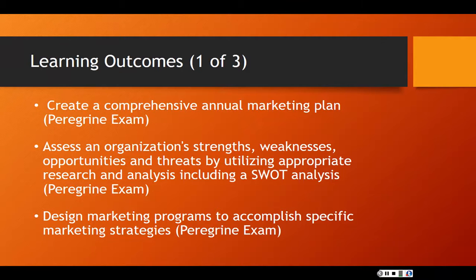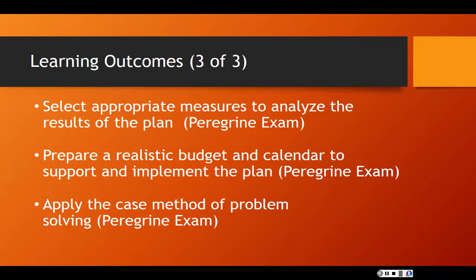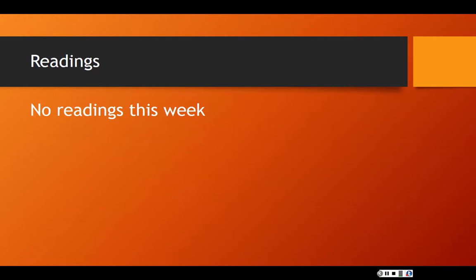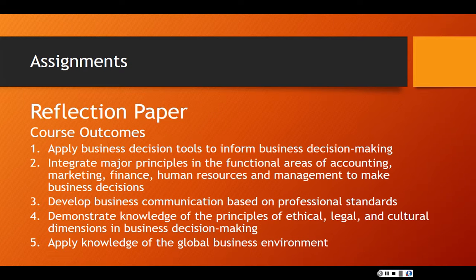So you can see we have 3 different pages here of learning outcomes. These are all the things that hopefully you'll learn this week or that you'll show that you know this week. And again, you can find these in the week 10 folder. So there are no readings, nothing in the textbook to read, and there's no discussions this week. We are done reading and we're done discussing with each other, which will give you plenty of time for the 2 assignments that you do have.